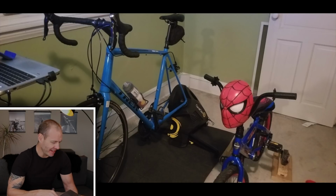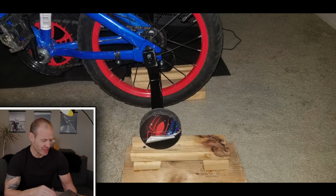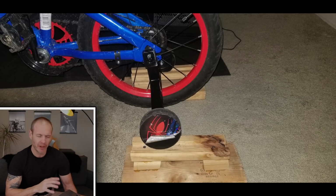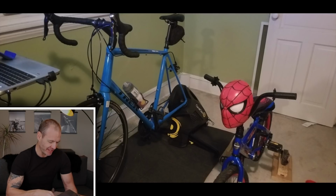Ed has another multi-bike setup. In his notes here, he says that this was his home office, but he started working construction, didn't need the home office anymore. And in fact, if you look at the stand that the Spidey bike is on, you can see that when Ed constructs something, it stays constructed. We've got glue and nails there. I hope he's got the front wheel clamped down. Otherwise, when his kid does sprints, if he rolls off that thing, Ed's going to be constructing himself a new wall.